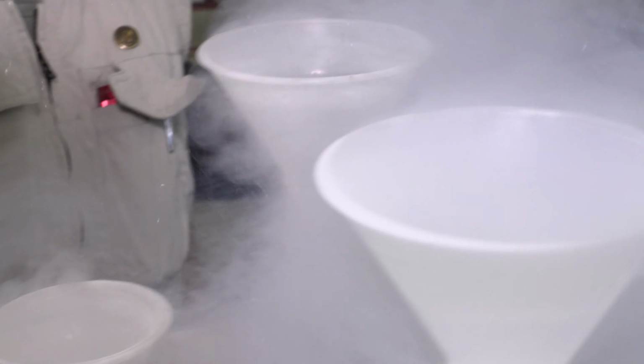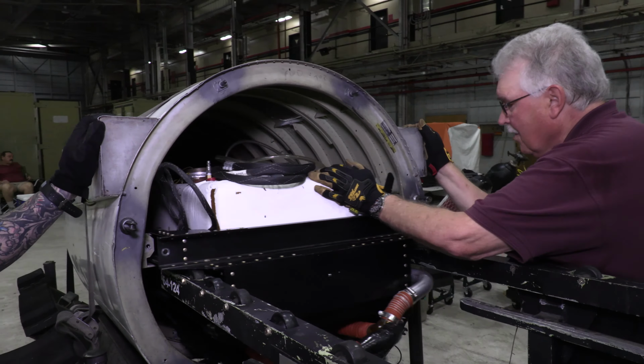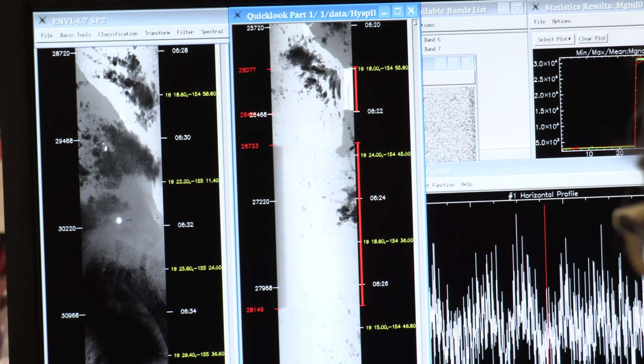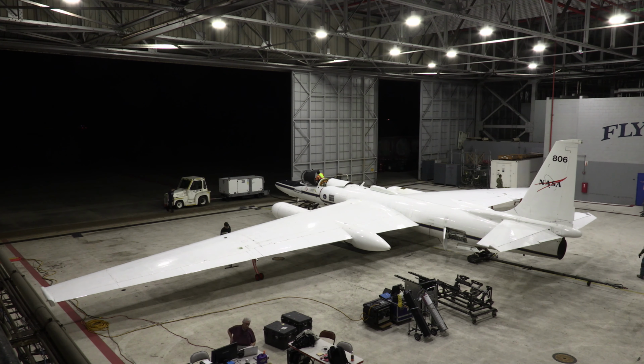We have the AVIRIS instrument, the Airborne Visible Infrared Imaging Spectrometer, and we also have the MASTER, which is the MODIS ASTER simulator. The AVIRIS instrument is measuring the solar reflected spectrum, so the light that's coming down from the sun, hitting the surface of the Earth or the surface of the water, and then bouncing back up. And then the MASTER instrument's actually measuring emitted heat or thermal infrared data. The two data sets together simulate the HyspIRI satellite payload.